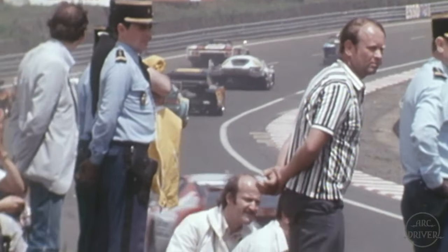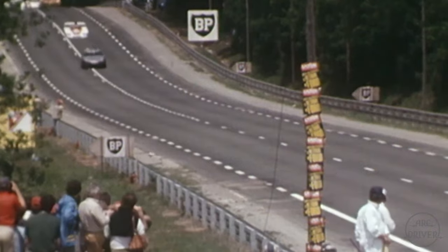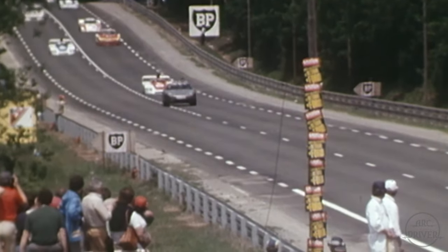But this year would be very different from any other Le Mans race run before or since.